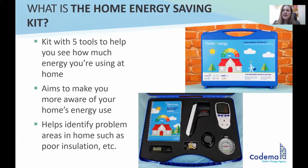So the Home Energy Saving Kit is a kit with 5 tools that can help you assess how much energy you're using at home. And the great thing about this scheme is that you don't have to spend a penny to use the kit, because you can borrow it free of charge from a number of libraries across the country. And by using the kit, it will hopefully make you more aware of your home's energy use and help you identify areas for improvement. So for example, you might find that you have walls that might need better insulation, or you have electrical appliances that are driving up your bills, and so on.